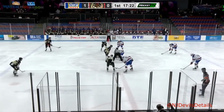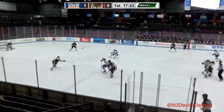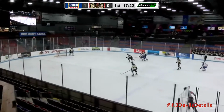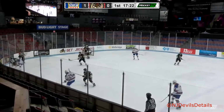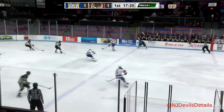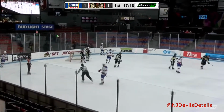That one from Guavin and Williams. And what seemed like a pretty harmless dump in as Muskegon was changing personnel ends up in the back of the USA goal, largely because of Jack Williams keeping that play alive. And here is Williams trying to alleviate the USA pressure. Here's a flick shot into the glove of Skorpic.